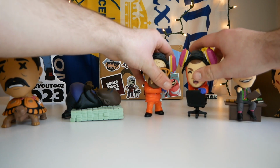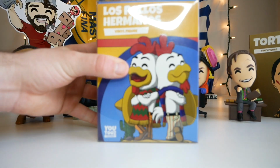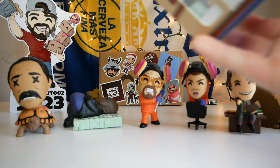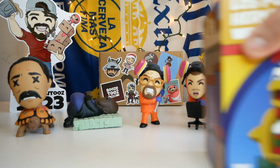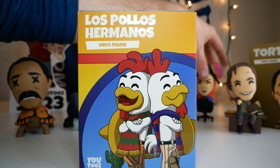But now let's move these guys back a little bit and let's check out the final figure, which is the Los Polos Hermanos bonus figure. And here it is. This thing looks absolutely insane. So let's take it out of the sleeve here. And this is another one that I have never actually opened up myself. So I've never seen it out of the box before. I've never even taken it out of the protective sleeve here. So this is all going to be brand new to me. I think I got to move these guys back a little bit more.